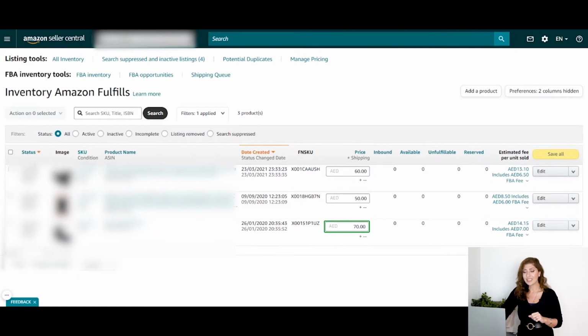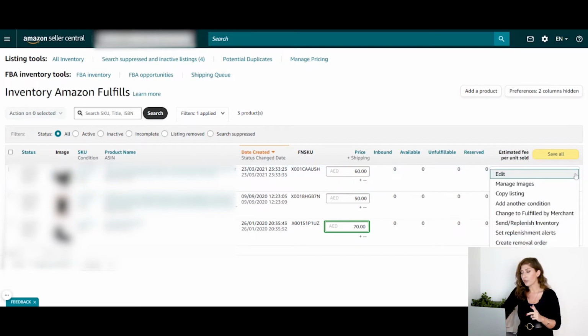As you can see here, the listings are all inactive because basically there is no stock. They're out of stock. So easy fix: I need to send stock to Amazon so that I can sell this product if I want to sell it FBA. Now what you need to do is come here, click on the arrow, and simply say send and replenish inventory.